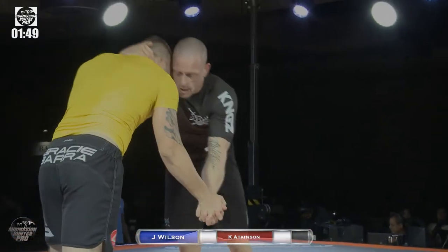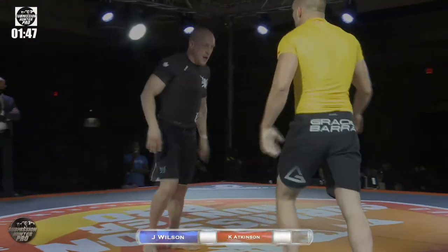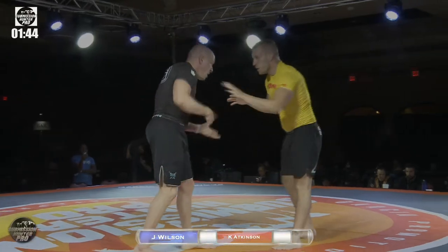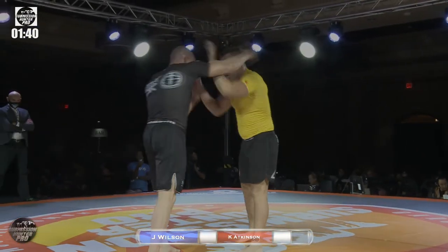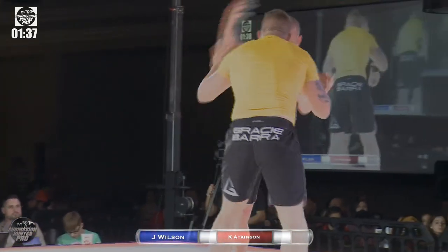Maybe he's trying to get a guillotine. Maybe he's trying to utilize that to get it to the ground. But the forward pressure is definitely giving him a slight advantage over Kyle. It's kind of wearing me out just watching it, honestly.